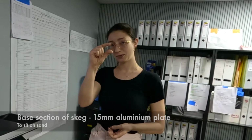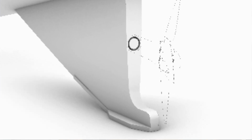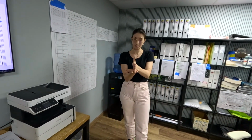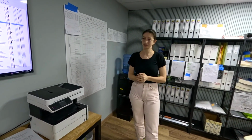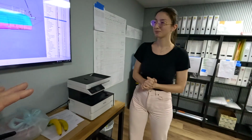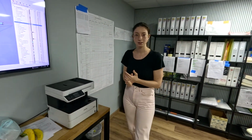Sure. This is the idea. This little yellow section on the Skeg, is that slightly wider? Yes, this is a plate, a thick plate, most probably like 15mm aluminium, very thick. So this plate is under the Skeg, horizontal, and helps the Skeg a lot with the pressure that is on it, making more surface and making the point more stable. And the Skeg obviously will keep the rudder off the sand. Yes, of course.